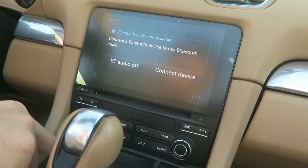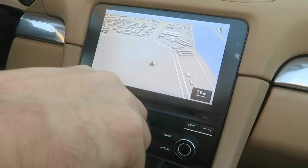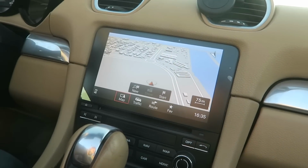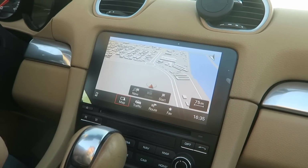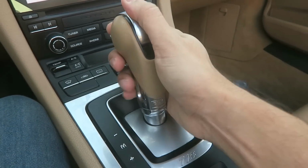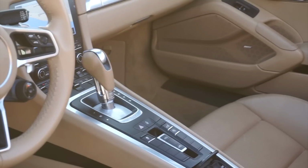You have your main media options, the source, the phone. You have navigation over here, which looks pretty good as well. Pretty nice infotainment for a sports car, I must say. This is one of the better ones that I've seen. So this over here is the gear for the Porsche. As you can see, let's just turn on the car so I can show you.